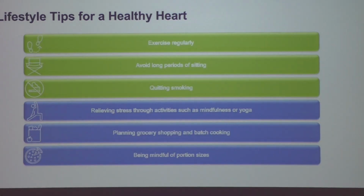Then, some of the lifestyle things that you want to do for having a healthy heart. Obviously, you want to exercise regularly. I know there are multiple classes here and options for everyone to get your heart rate up throughout the day. You want to avoid long periods of sitting. Quit smoking. Relieve stress through activities such as yoga, or planning, grocery shopping, and batch cooking.